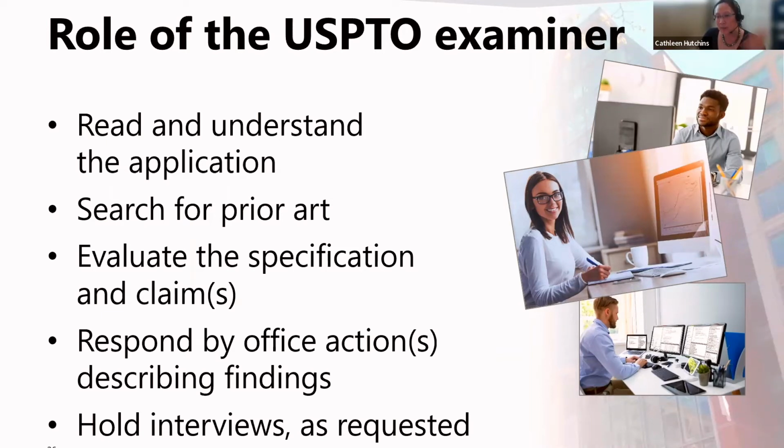But here's my role and Jeff's role at the USPTO as examiner. We need to read and understand the application. We all specialize in specific areas. Remember I said I worked in the mechanical petroleum engineering area and Jeff works in pharmaceuticals. We specialize so we understand the technology and the art better. We have to search for prior art. We do have to evaluate the specification and the claims for completeness and for adherence to all the legal requirements. We also need to respond with an office action to describe our findings. It may be that it's able to be granted to become a patent immediately, maybe not. We also are responsible for holding interviews as requested by the applicant.